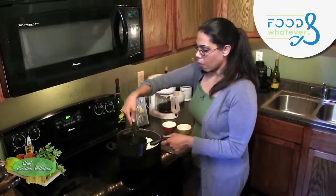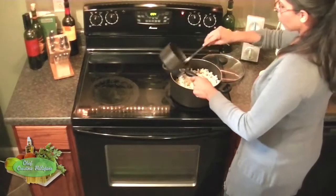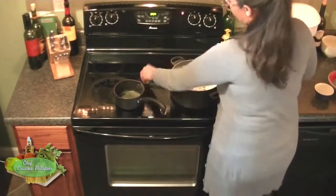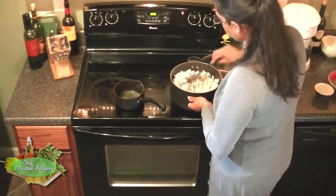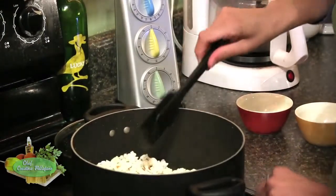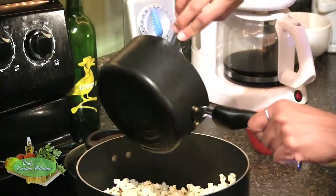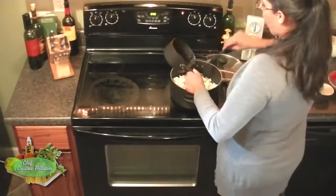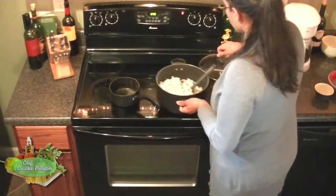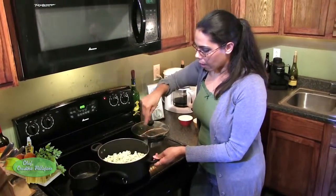Okay, now I'm going to add the ranch, and I'm not going to add it all together. I'm going to do it in sections so the popcorn can be mixed, and you add it like you would the butter. Like at the movie theater, you know how you go to the little stand where you have the butter and you swirl it in? Well, that's what I'm kind of doing. And I'm going to remove it from the eye because I don't want to burn my popcorn.